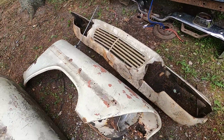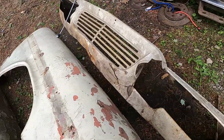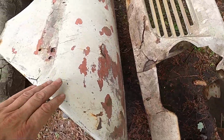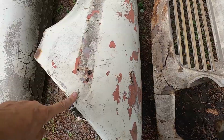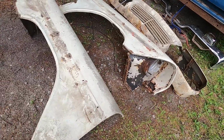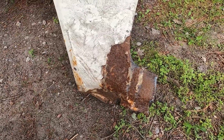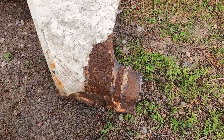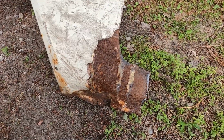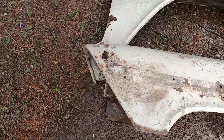These are the original 57 fenders for it, and they are pretty slaughtered, pretty rusty, and they've been patched and repaired before. They've had new caps put on them. The caps don't appear to be bad, so the cap could probably be saved. It does have a lot of filler right there. And this one here looks, I mean, I don't know if Stevie Wonder did this repair or what, but this is a pretty bad repair right here. So we may end up just getting different 57 fenders for this.